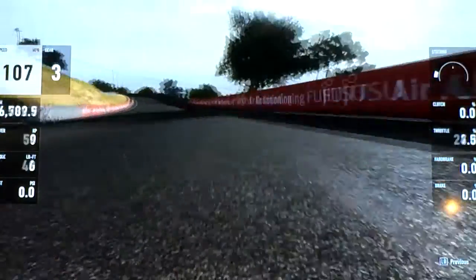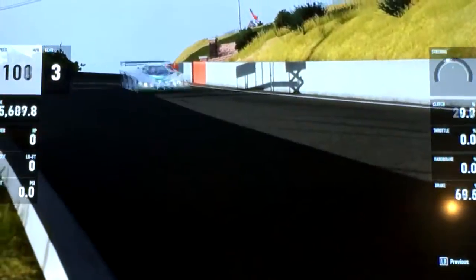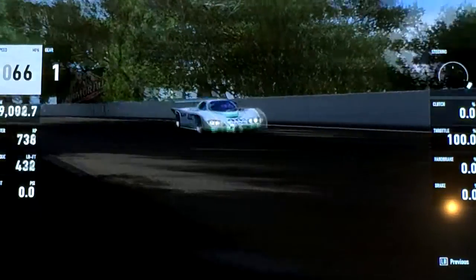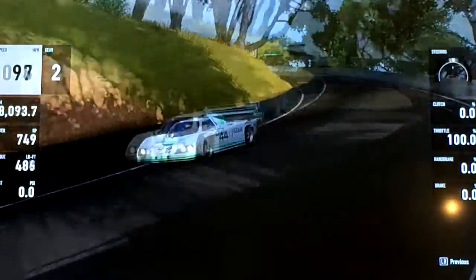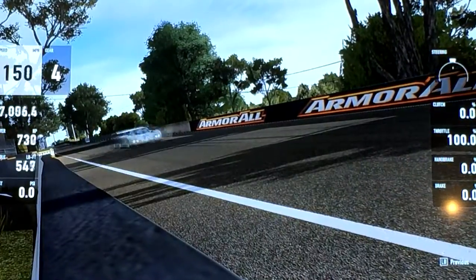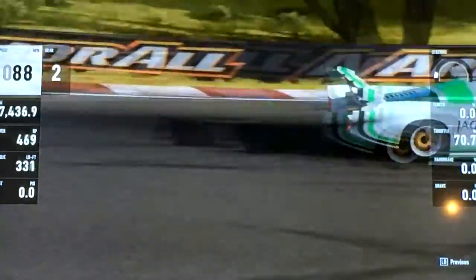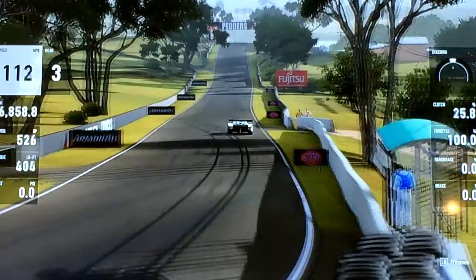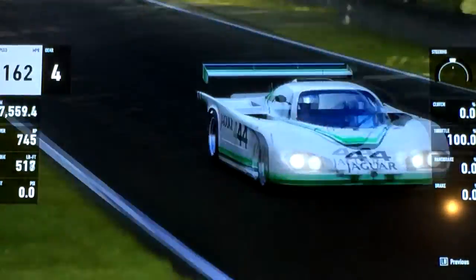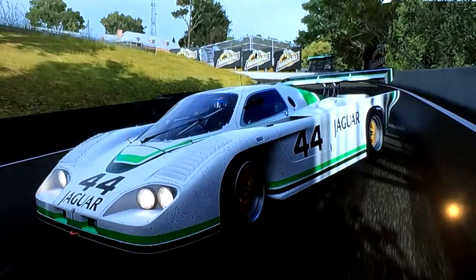And then you get on the brakes. It's ridiculous. It just melts your brain how fast this car is. Cause it's like driving a Group B car in a way, because you get tunnel vision. You're just looking straight ahead, and you see how fast you cross the line. 165 across the line. It's a ridiculous machine.